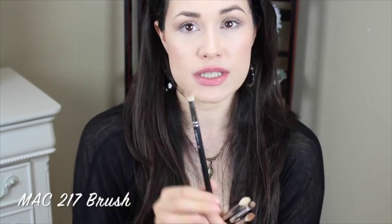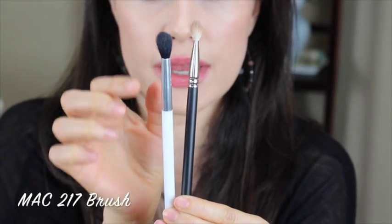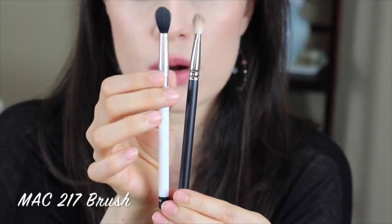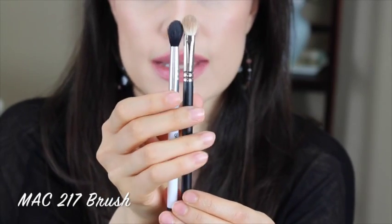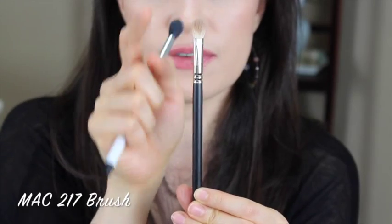Another brush here worth mentioning comes from MAC. A lot of you are familiar and probably own it. It's the MAC 217 brush. If you look at it, it's kind of thinner right here, but it still goes to a point. And this one's kind of fluffy all the way around. It looks like a flat paddle brush right there, but it's fluffy.